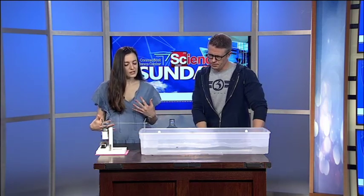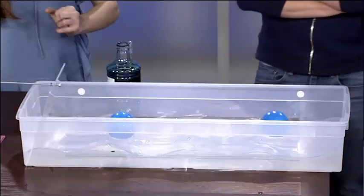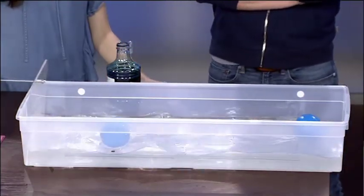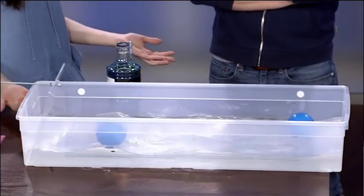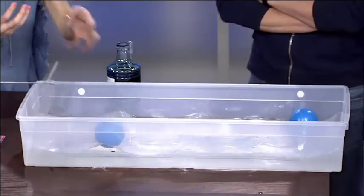I wanted to talk today about how things move in waves. So I have these balls here. What I'm going to have you do, we're just going to drop them in the water, and we're going to see which one reaches the end first. So you notice they're not moving really at all. This one has been there the entire time. Kind of looks caught in that wave.